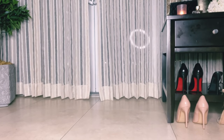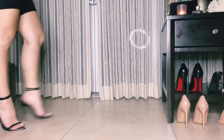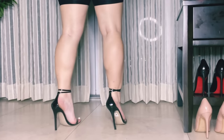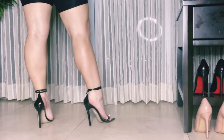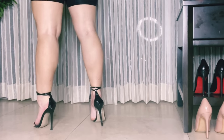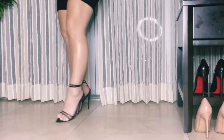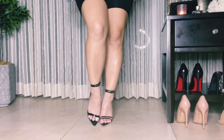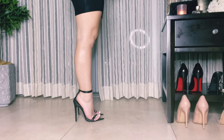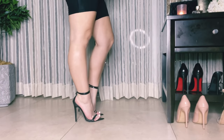Similar to the first pair that I was showing, but they're not. They have a few details, like the pointy front instead of the rounded, and it's more covered in the back, which gives a different look. And it's also a double strap around the ankle and also a double strap in the front. If you're anything like me and always forget to take off the tag underneath the shoe, even though they are like years old, they're still there.